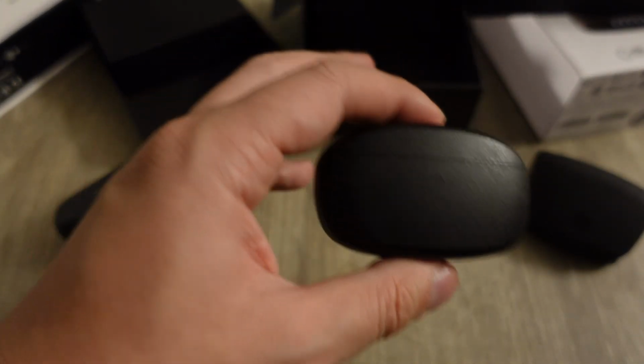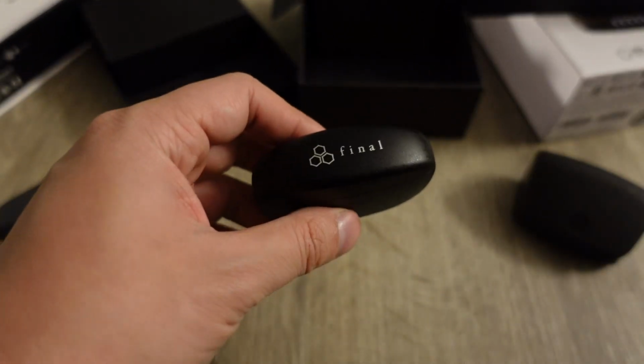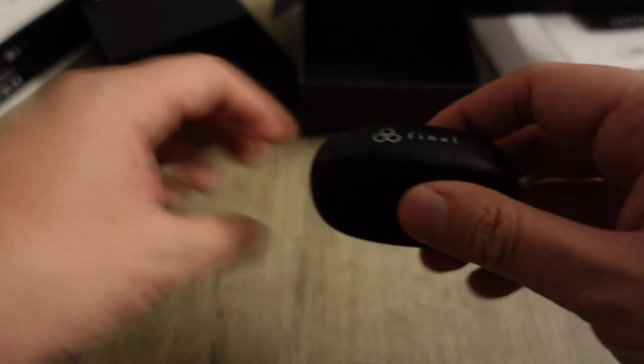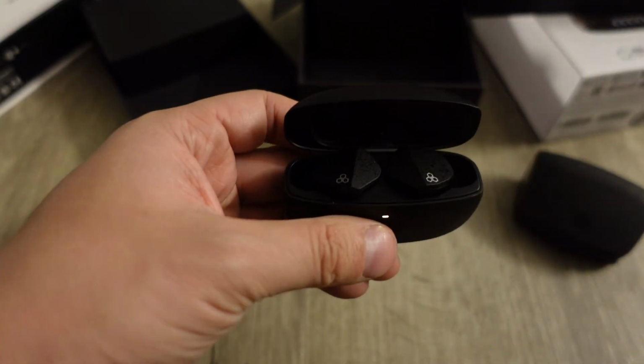So in terms of the tuning, right, this one is like a more mainstream tuning, the Technics, and the final audio is more like an audiophile tuning, I guess. It's very balanced, more on the neutral side of things, and everything's very detailed, so much more detailed than the Technics actually. So yeah, the final audio sound quality is actually very good.